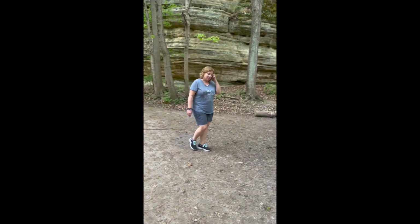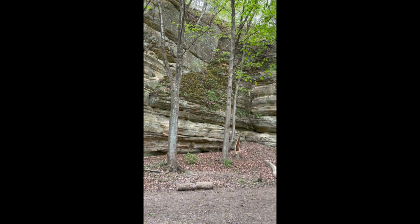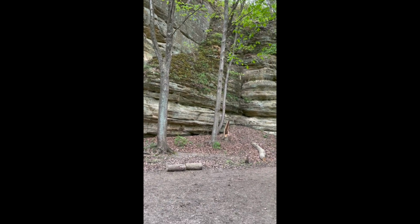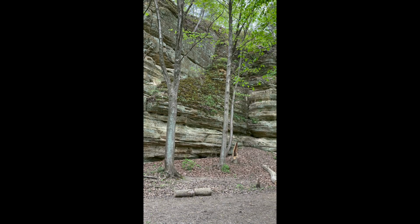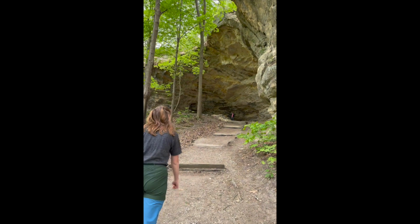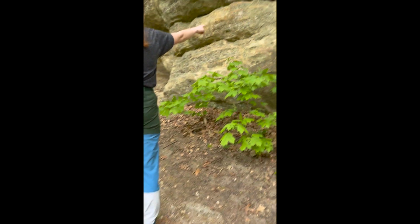This spot right here on the wall, we call that the boot, because if you look at that mossy part, yep, at the mossy part and the part underneath, it looks like... It does look like a boot. Look at that. Oh, that's cool. There's a bumblebee, a huge bumblebee up there. Oh, wow.